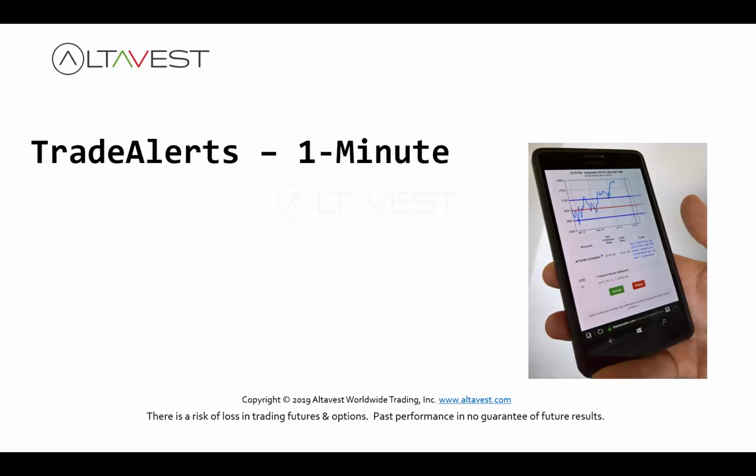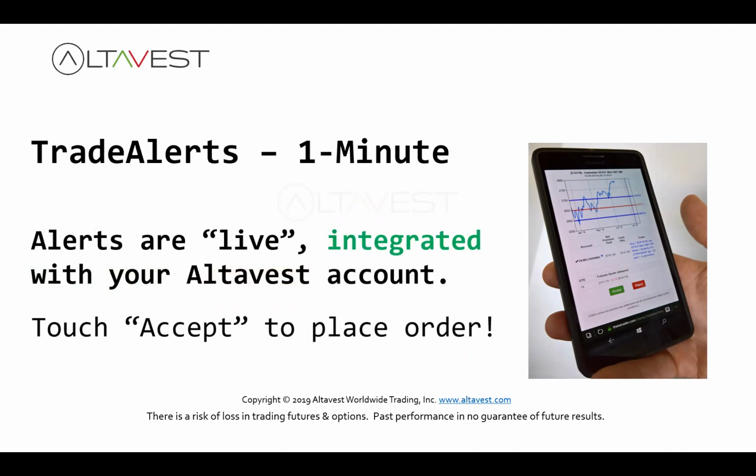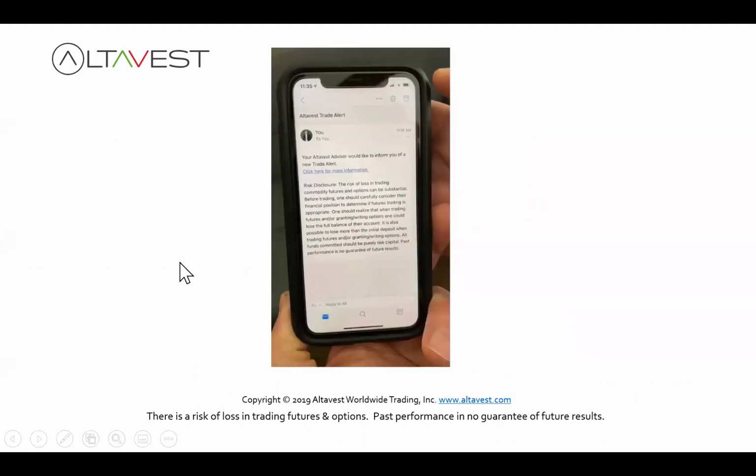This is what I'm probably most excited about, is the trade alert functionality. These are 1 minute alerts, one touch responsive. You simply accept or reject, and that's all you have to do. So these alerts are live, meaning they're integrated with your account. So you touch accept on the screen and the order is placed. Or if you want to reject it, don't want it, you just touch reject. That's all you have to do.